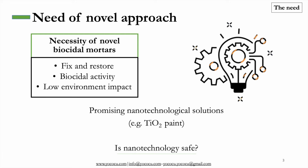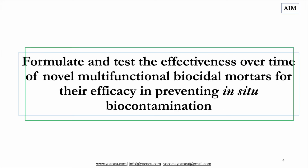In fact, from nanotechnology, one of the most known nanoparticles used in the sector is titanium dioxide. That is very well known and it's already employed in paints. But the usage of this nanoparticle raised many questions for safety and for environmental safety. And thus, nanotechnology is under focus and under the assessment of long-term study. Our research has thus the aim to formulate and test the effectiveness over time of novel and multifunctional mortars that retain biocidal activity, and to test the efficacy of those mortars in preventing in situ biocontamination.